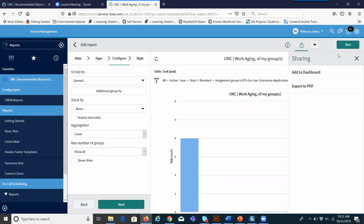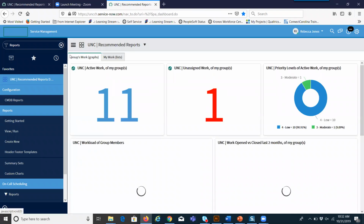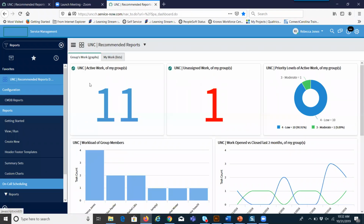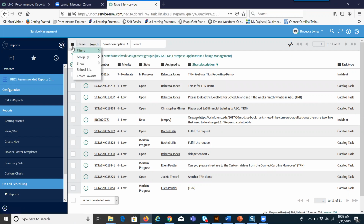Let me get out of that. Go back up to a dashboard. These are good questions. So I'll click on active work. Now it takes us into this list view, and if you right click, I think you can do it there. I think you can do it from the hamburger. There's a few different places.